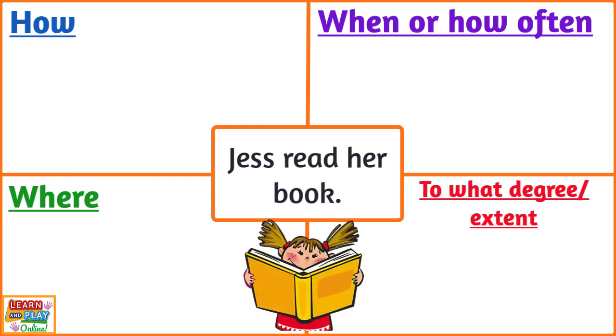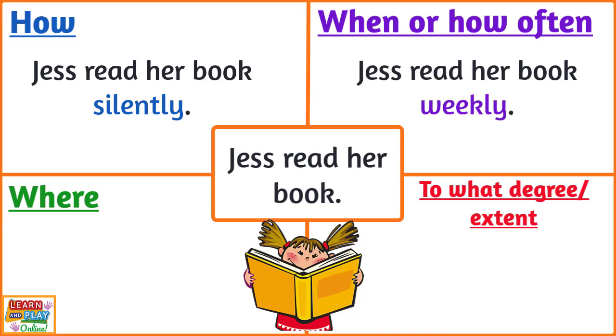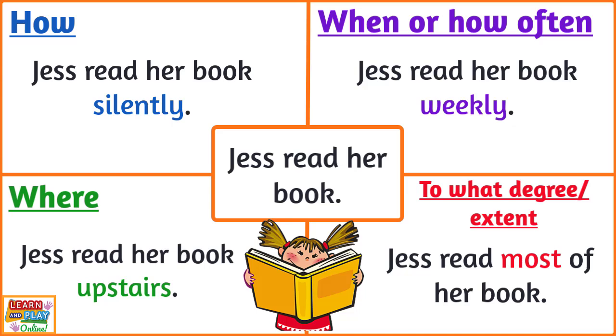Here is another example of a basic sentence with no detail. Jess read her book. Let's elevate the sentence and add more information using different adverbs. Jess read her book silently. Jess read her book weakly. Jess read her book upstairs. Jess read most of her book.